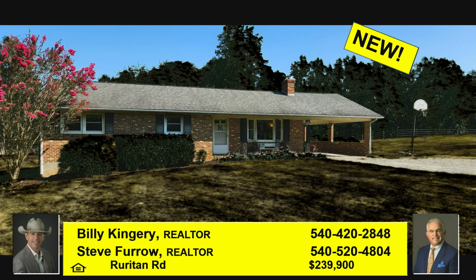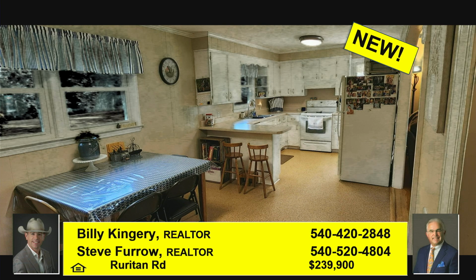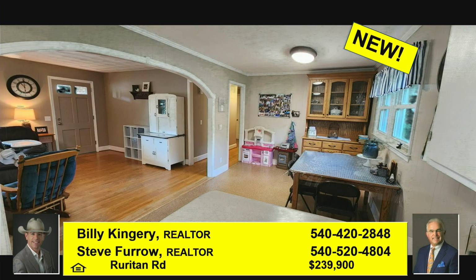Next we'll come back to Ruriton Road. It's up towards Ferrum, working your way back over towards somewhat of the Henry area. This is a 3-bedroom, 1.5 bath home. Nice wood floors. 2,712 square feet.